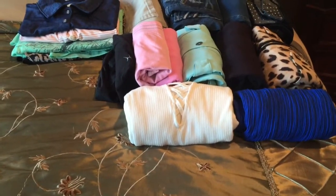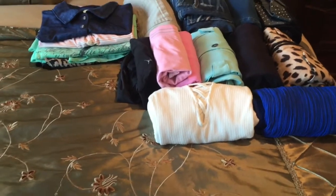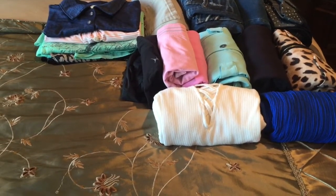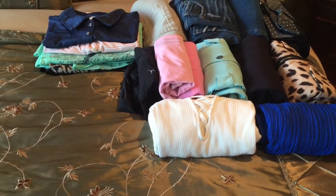So those are the things that we're going to be packing for 2 weeks, 2.5 weeks that is, in Paris, France, Switzerland, and of course, Venice, Italy.